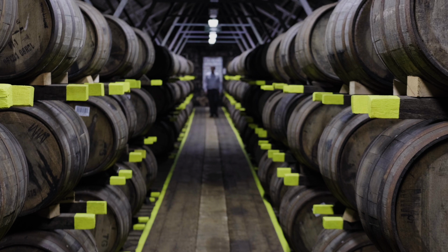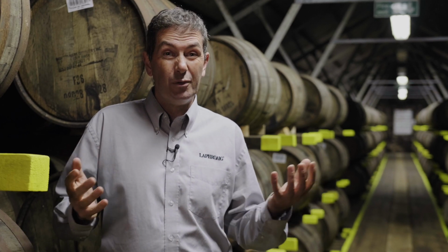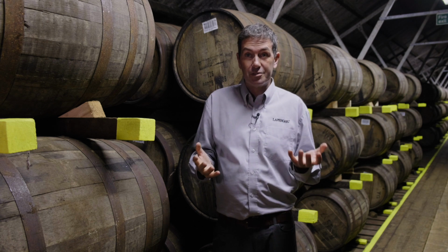Okay, so the maturation here in Islay is different as well. We just have a different climate to mainland Scotland. So what that means here at Laphroaig and in these warehouses, we have a higher loss because in the winter we're basically warmer. So the whisky is maturing all year round, and that means we get about 25% losses in each one of these casks during the maturation period. Whereas if you mature in mainland Scotland, it'll be about 20%.